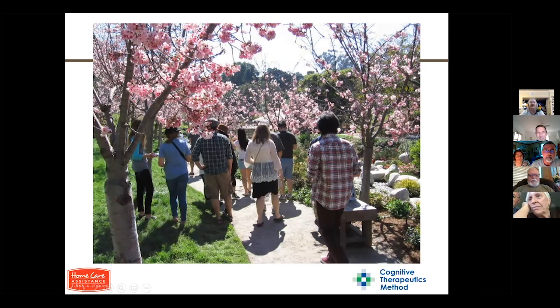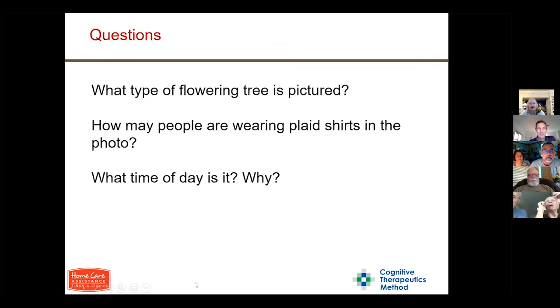Okay, so Cherry Bluffs, 20 seconds. Beautiful trees. Okay, what type of flowering tree is this? It's cherry blossom. That's right, cherry blossom. So how many people are wearing plaid shirts in the photo? Two. Yep, wow, you're good. That's right. I looked at that specifically.